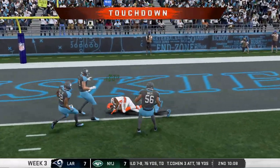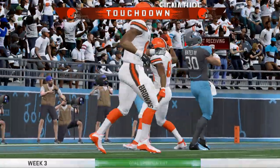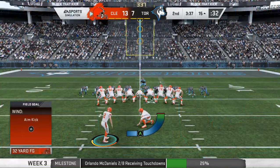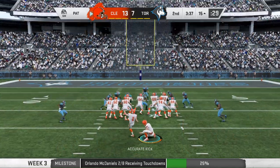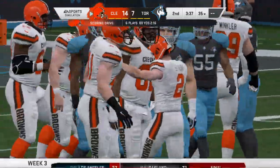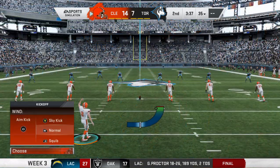And it's caught. And he is into the end zone. Touchdown, Cleveland. A 20-yard touchdown. And the Browns have taken the lead. As a former defender, I would be angry as well. Could not get off the field. Well-executed offensive drive. No matter what the defense tried, they couldn't stop them.